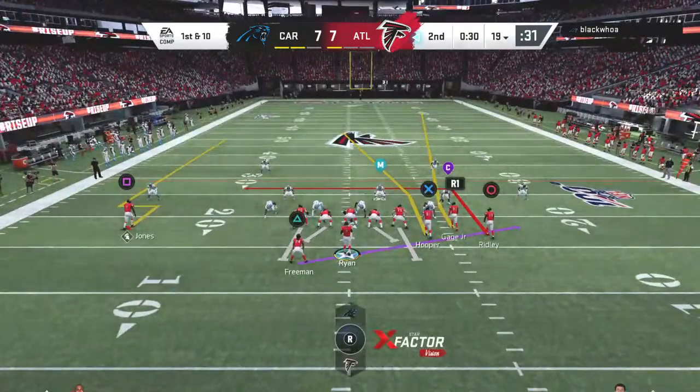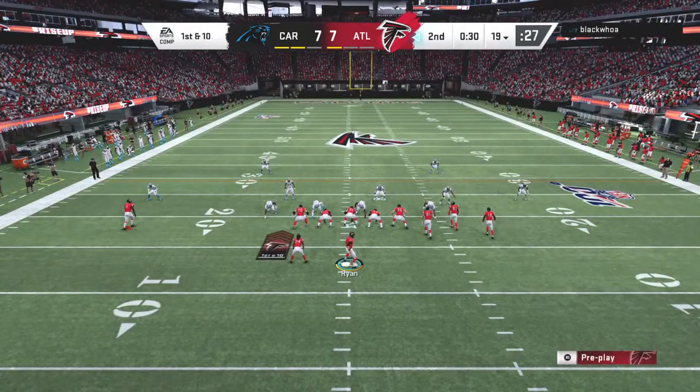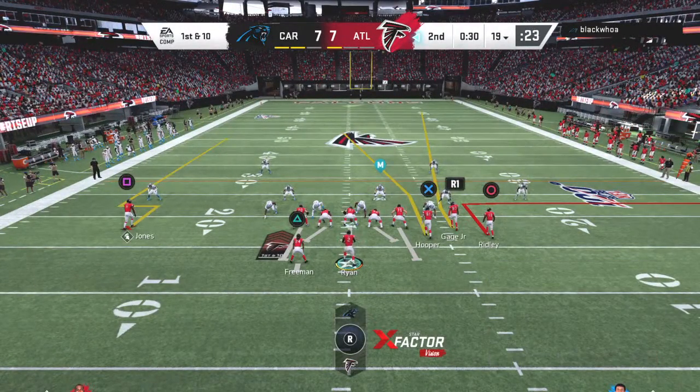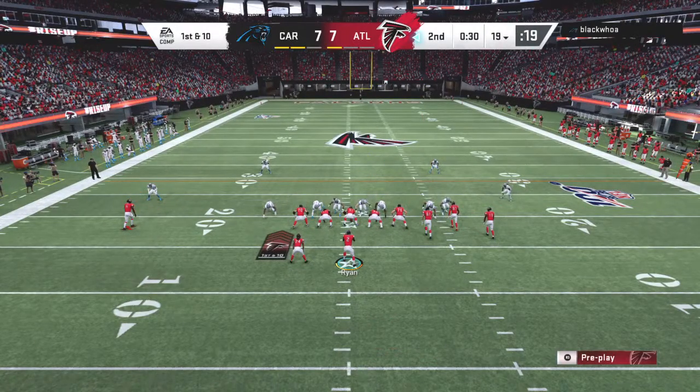The Atlanta offense is out there for their next drive. And we're under a minute to go here in what's been an even first half, all tied up. Yeah, still time to make something happen, too. A couple completions, you string them together, could get into field goal range. Let's see what happens.